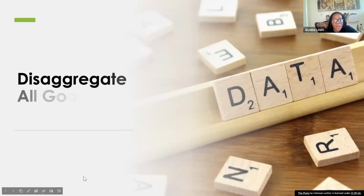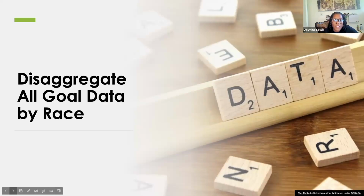And so as always, we want to parse out all of the goal data by race. Why do folks think that that's important?